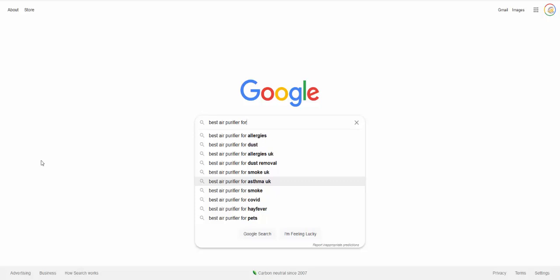So then you want to get a list of all those keywords together and write content for it. The way you write content for it is by researching it. Best air purifier for allergies, what to look for in an air purifier if you've got allergies, some of the best, what filters you need, and you have to research it. But you can write that content and link it back to the product reviews that you already have on your site.